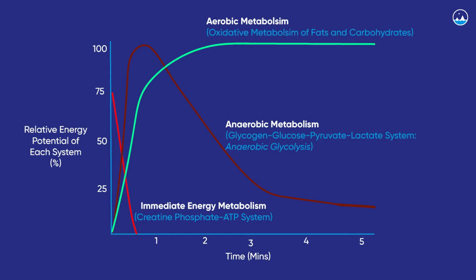This graph demonstrates how quickly the 3 metabolic pathways can start producing ATP in response to initiation of exercise from a resting state. You can see the phosphocreatine pathway is immediate in its generation of ATP, but it quickly subsides, with the anaerobic system taking over. As the body adapts to exercise and more blood reaches the muscles, the supply of oxygen to the muscle tissue increases, allowing for aerobic metabolism to take over.